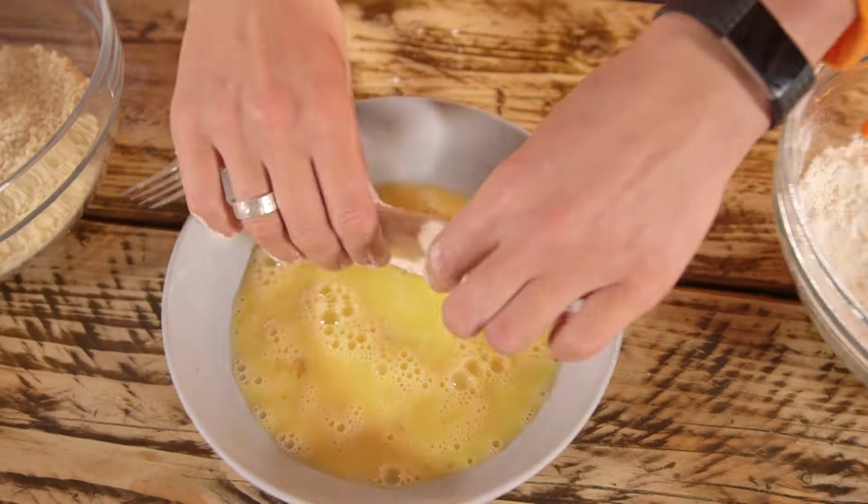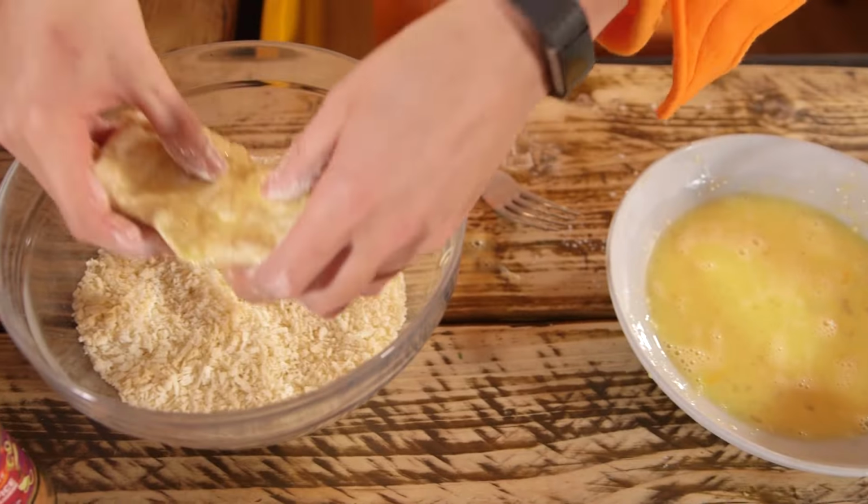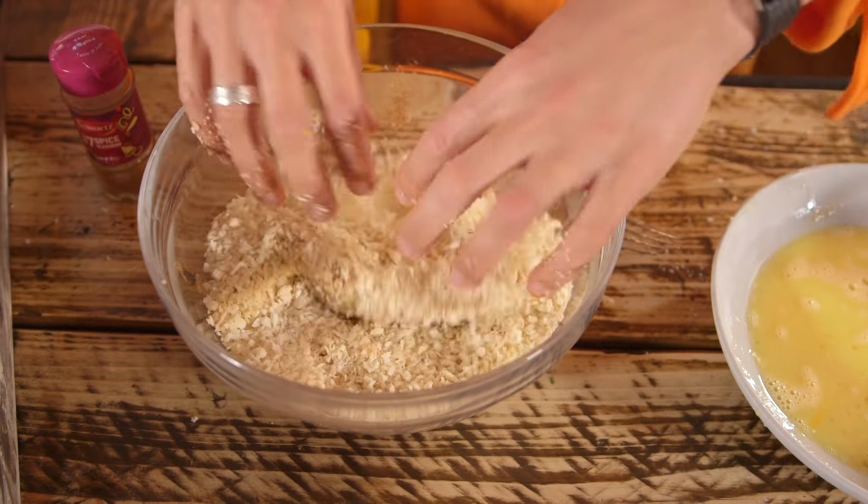Right, my cod has marinated in my lime juice and my 7 spice. Now time to pane it before deep frying. Flour, eggs, breadcrumbs. There's some Thai 7 spice inside the panko breadcrumbs as well.